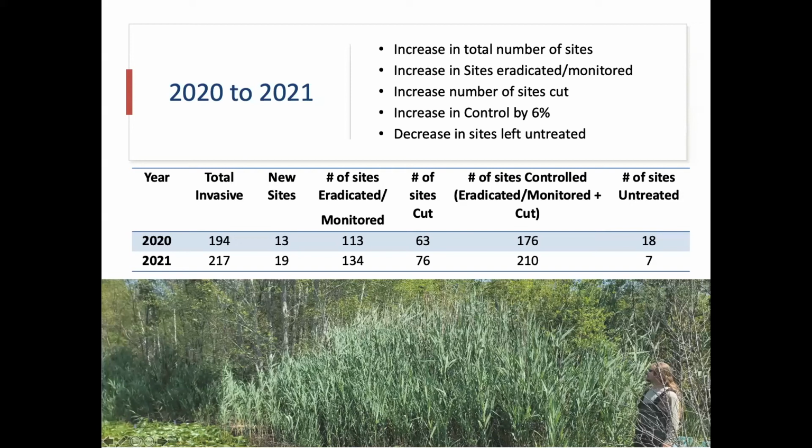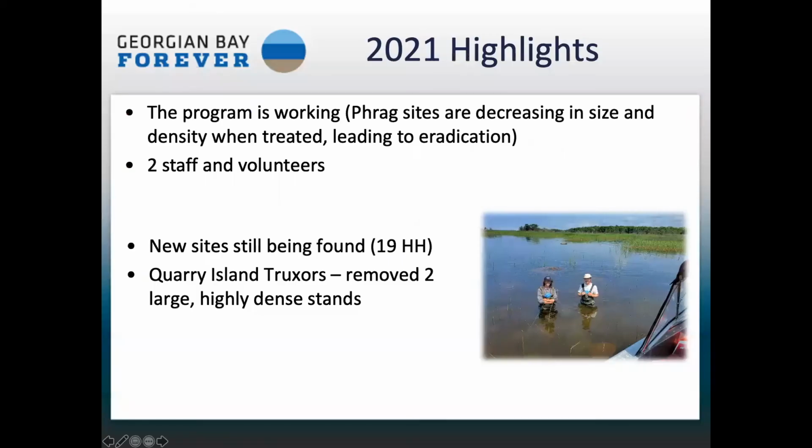In addition, as we know, invasive Phragmites takes multiple years to remove, so multiple years of cutting, but every year it gets smaller and more sparse. So as the sites get smaller every year, we are able to increase our amount of control year to year. So our program is working. Our sites are decreasing in size and density, and this is leading to eradication.